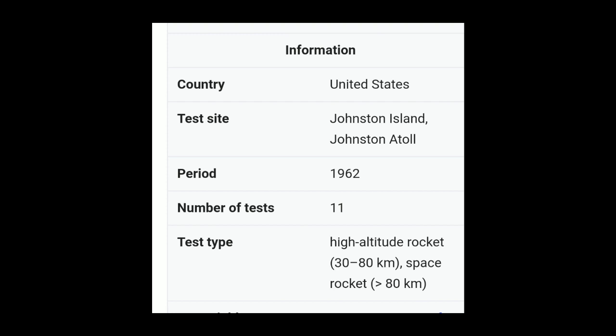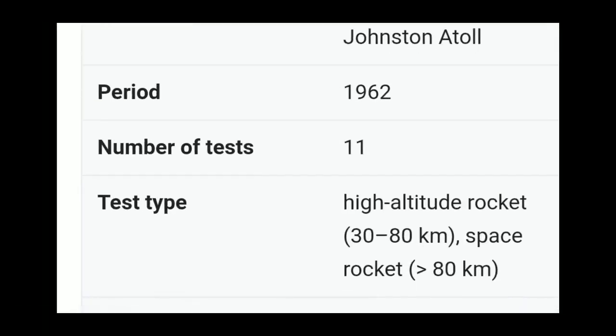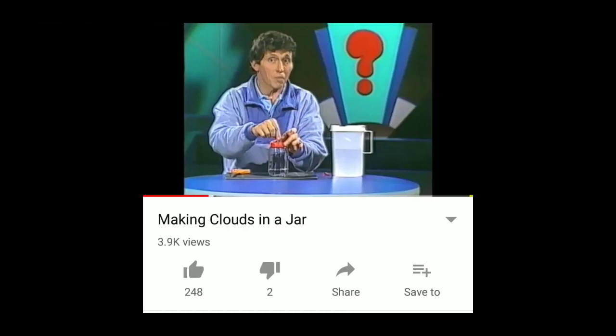This just had some numbers in here. Number of tests. They did 11 tests, 11 duality. I always think of the 2 pillars of Freemasonry. And this was just ridiculous. Space rocket. I just cringe. I cringe so bad when I think of how campy space is. It's really bad.